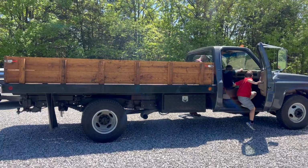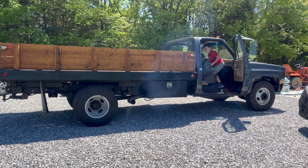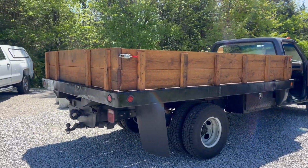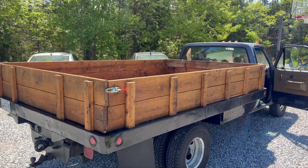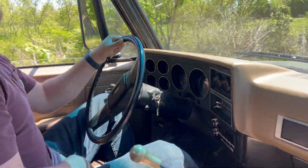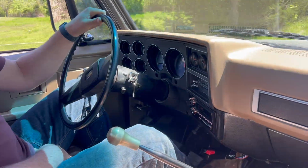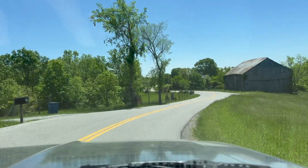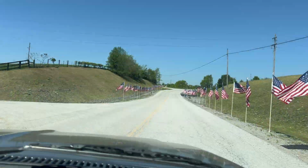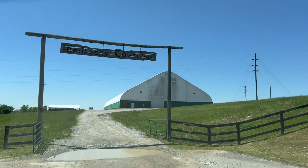Loading up. Kids are getting in. I love this truck. This is like a dream farm truck right here. Look at this thing. Beautiful. You boys ready to go? All right, we're here.